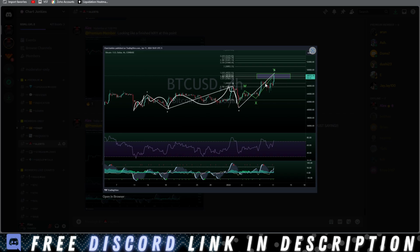This was our finished WXY to the top, right in the corrective pocket, right where it topped out. I told everyone to hop in short, and we all did. So we're on juicy profit right now, and looking to take this a little lower here, hopefully.